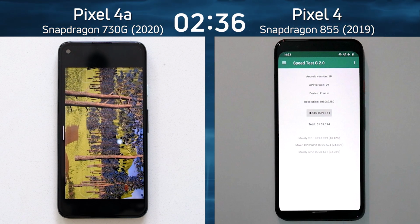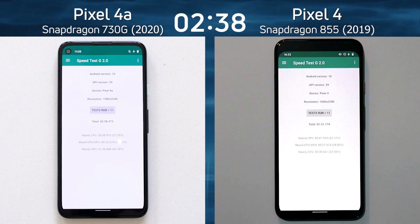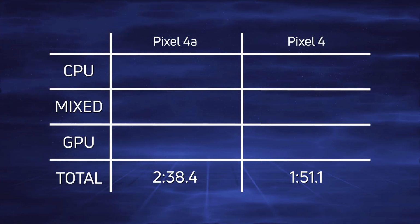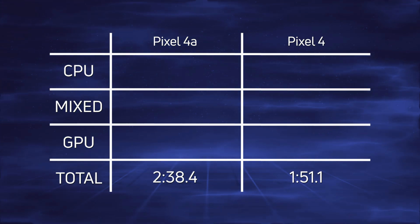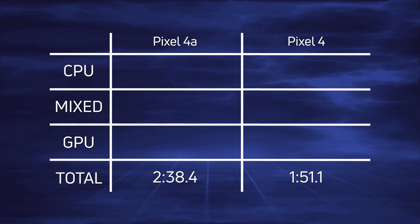Now, what's the time going to be here on the left-hand side? Come on, there we go. 2 minutes 38.4. Okay, let's break down the scores and see exactly what happened. As we saw, a decisive win there by the Pixel 4, 1 minute 51.1, and then 47.3 seconds later came in the Pixel 4a with 2 minutes 38.4.